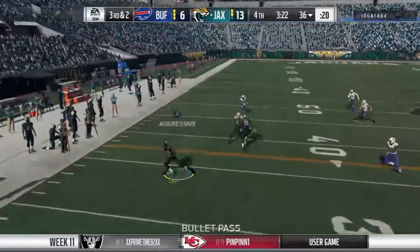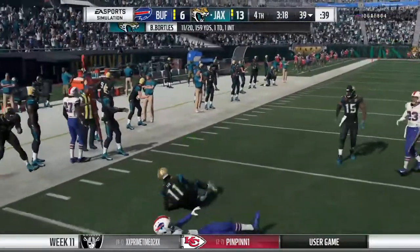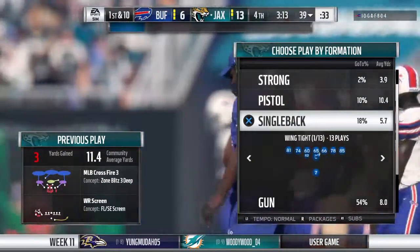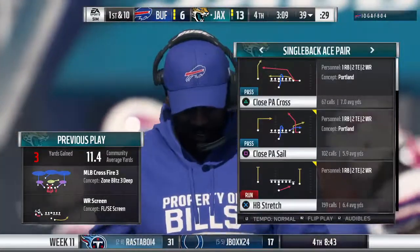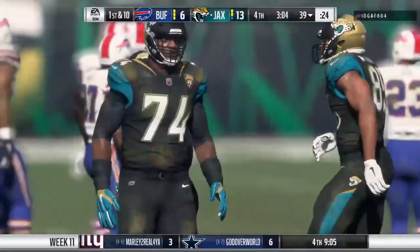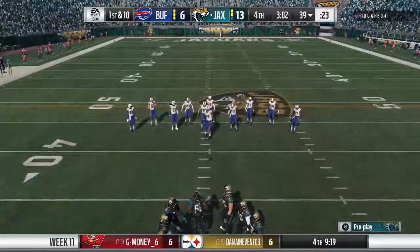Now Bortles. Throw left side complete. It's Lee. And he's got the first before he's brought down at the 39-yard line. Give him 3 yards and a fresh set of downs. And the offense lining up 1st and 10.